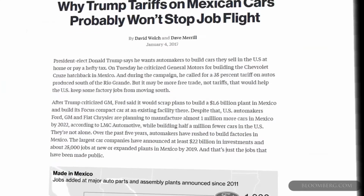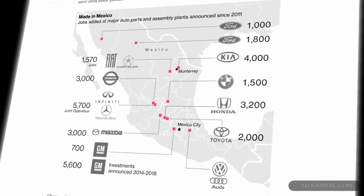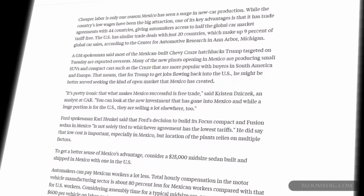It's become one of those unassailable truths about manufacturing. Mexico is winning because of cheap labor. But what if that's not entirely true? Now, a recent Bloomberg article by David Welch and Dave Merrill presents some pretty compelling evidence that it's not low labor rates that makes Mexico hyper-competitive.